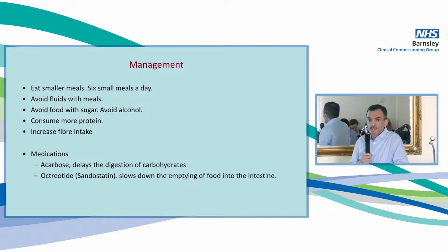That tends to work in most patients, but if it doesn't work, we can use acarbose, which delays the digestion of carbohydrates. And in really severe and resistant cases, sometimes we use what we call a somatostatin analog, octreotide, which slows down the emptying of food in the intestine.